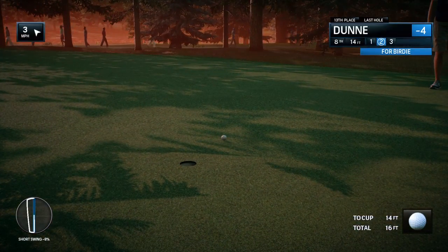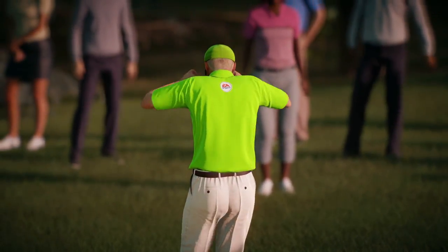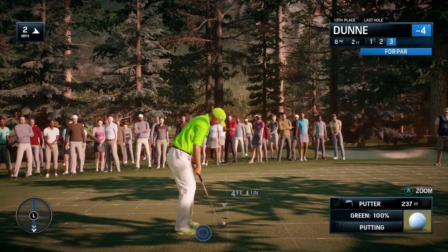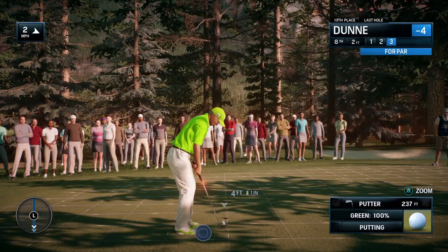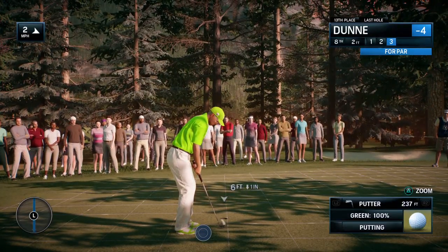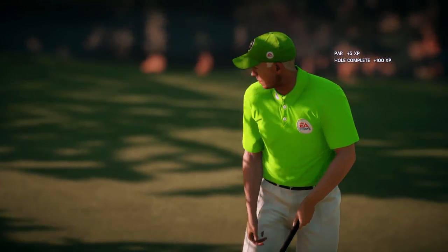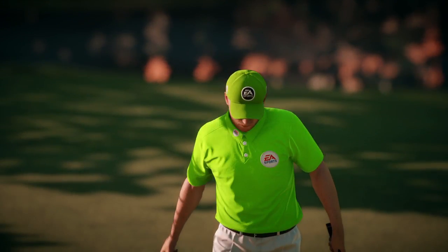Wow, that was so close, Frank. Just time to forget that one. I mean, he couldn't hit that much better. Just a couple of feet. Good solid work right there, and stays at four under.